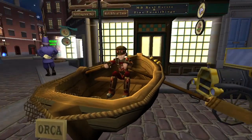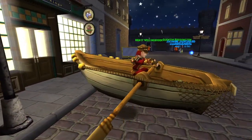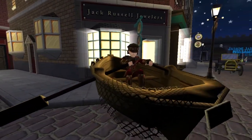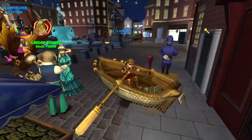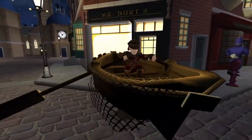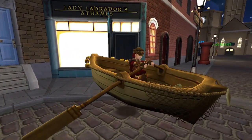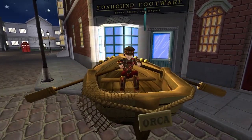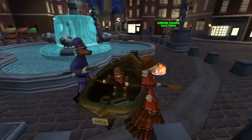And then on the not-so-side streets, you got the shops. You got the MB for Marleybone Real Estate and Fine Furnishings. Clearly the housing and furniture shop. Then there's the Jack Russell Jewelers. Got it at Jared. Another Mutt McKinney's Market. Well, at least there's kind of a market right there, except that's Gordon Sumner. I guess he just works there. Mr. Burt's Bones and Biscuits. Lady Labrador's Ovens. Foxhound Footwear, Boots, Shoes, and Repair. Another post office. And that is it.